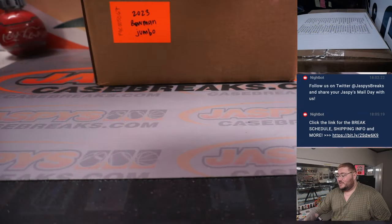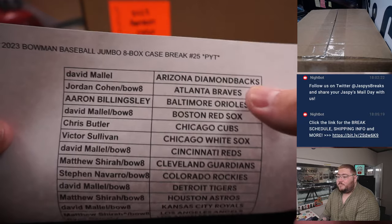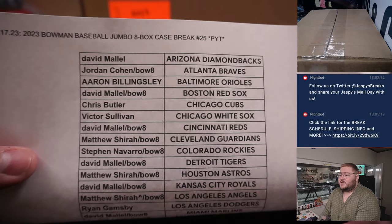Let's switch screens. Our big, beautiful boy. And right here, PYT 25. You see that Bow 8 next to your name? It means you won that from the blaster, the one filler for it.